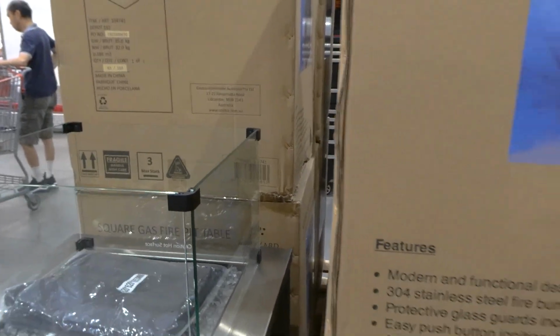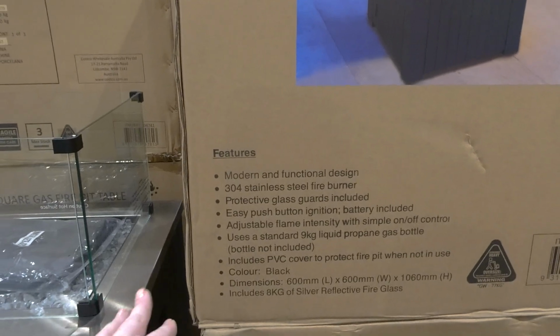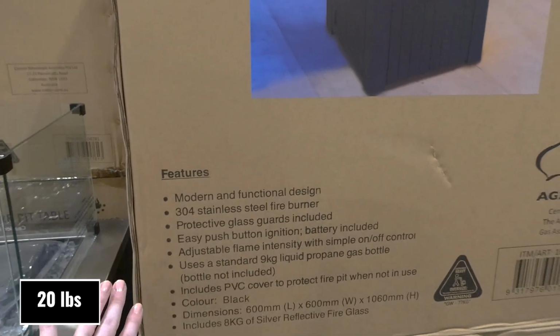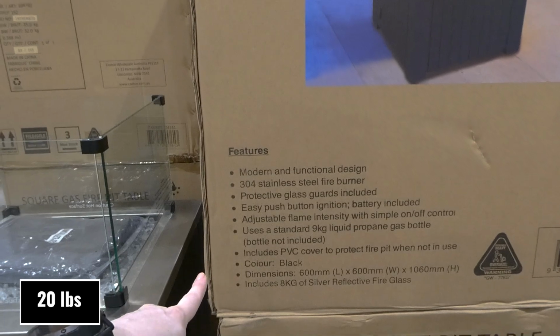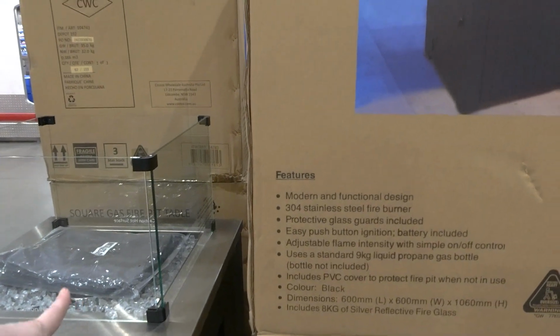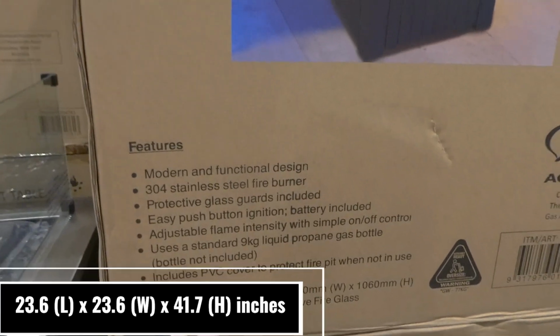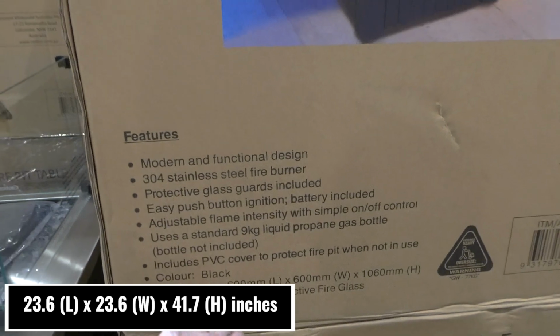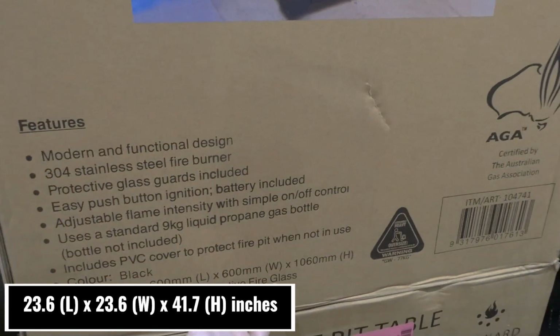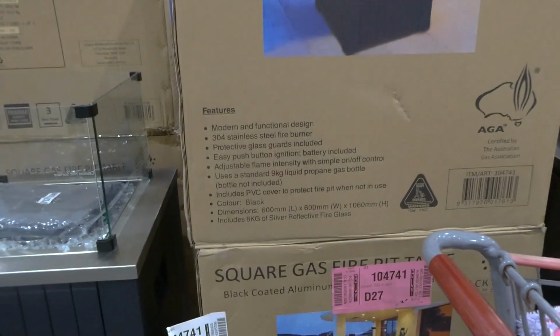So the corners. Adjustable flame intensity with simple on and off control, uses a 9-kilo liquid propane gas bottle, and it's not included. Includes a PVC cover, which was what was sitting there, to protect the fire pit when not in use. It's in black, and the dimensions are 60 centimeters in length by 60 centimeters in width by 106 centimeters in height.